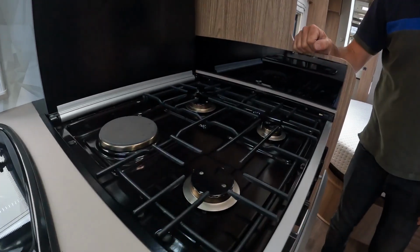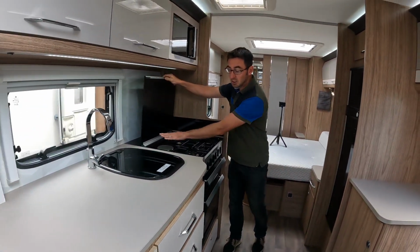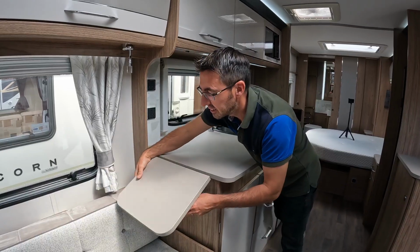Yeah, you like that hob top. I'd never use it, but it just looks good. And again, we've got the electric ring on there. Look at the amount of workspace. I was just about to say, that's a big old piece of worktop there.